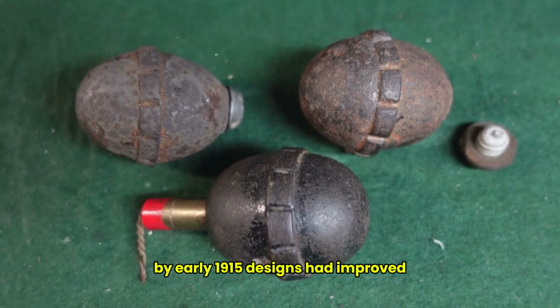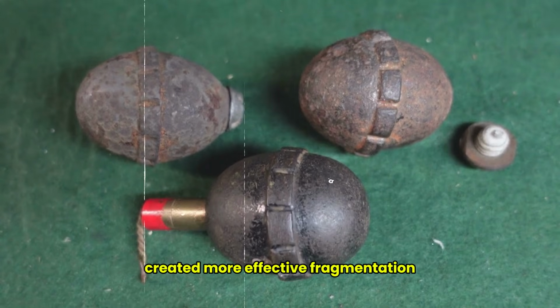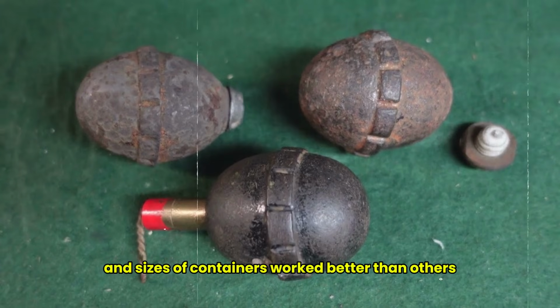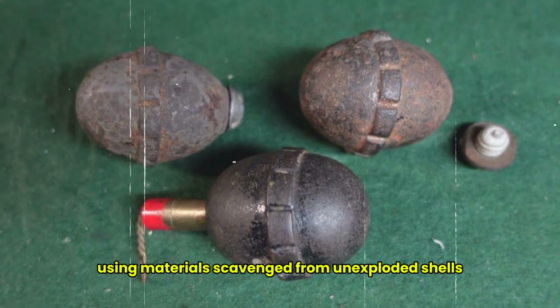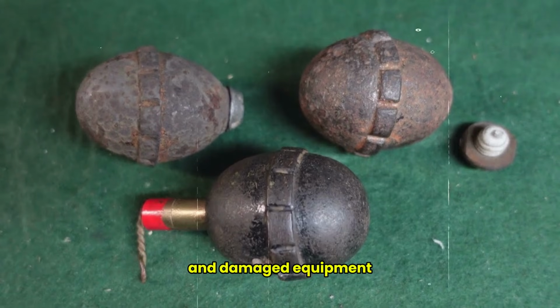By early 1915, designs had improved. Soldiers learned that packing mud around the explosive created more effective fragmentation. They discovered that certain shapes and sizes of containers worked better than others. They developed more reliable detonation mechanisms using materials scavenged from unexploded shells and damaged equipment.